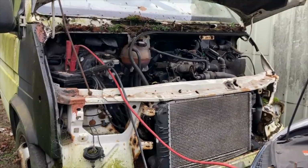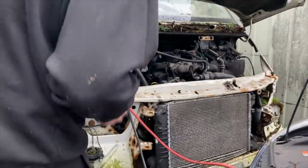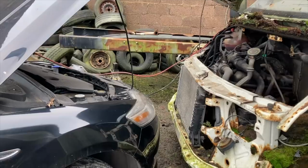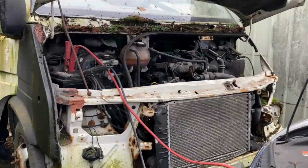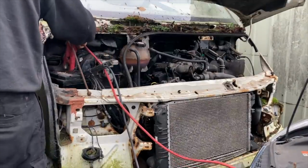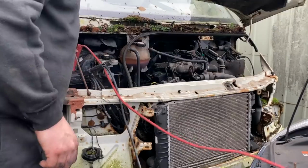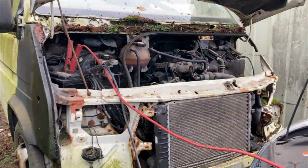I absolutely do not hold. I just don't think it's going to start. It's been here too long. What a load of rubbish them jump leads are. Every jump lead I have is rubbish. I've never really used jump leads. I think a battery with a bit of decent life might help. That's why I'm going to go look for a battery.